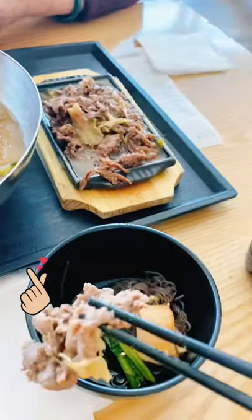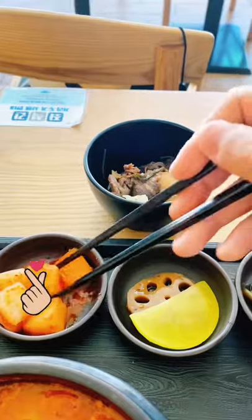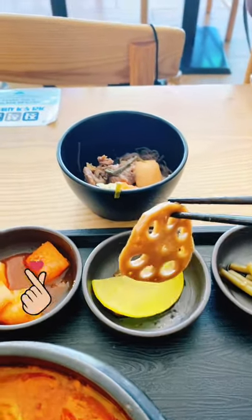And of course, Korean bulgogi. You gotta have it with everything. It's worth it. A little bit of radish. Pickled lotus root.